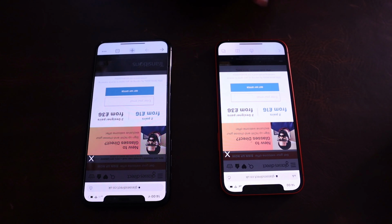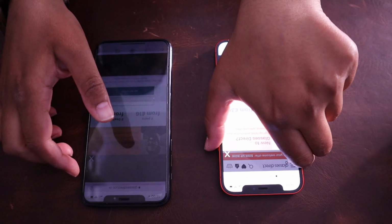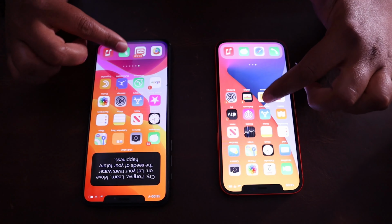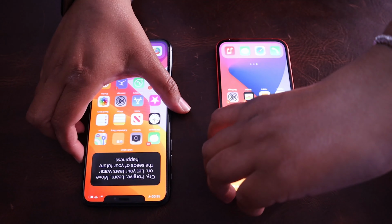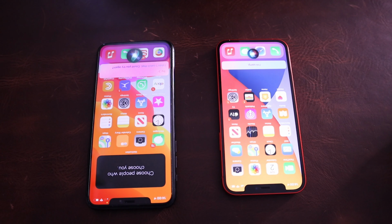Let's go ahead and do one more check in terms of speed. So Siri, my best friend, let's bring you on board. So I'm going to switch on Siri for both. If I can remember how to do this, guys. This is going to be embarrassing if I don't even remember how to switch on Siri. Truly embarrassing, but let's go ahead and give this a try. Right, so we have Siri on for both. Let's give this a try.